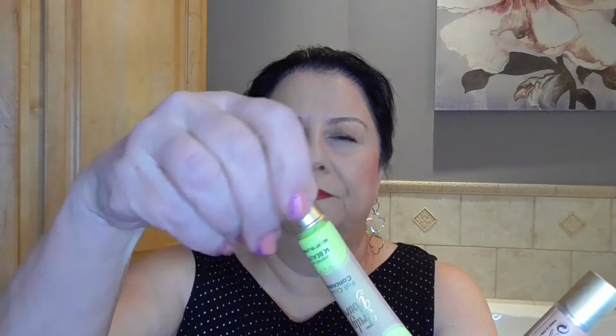They have 2 concealers. One is called the Full Cover Concealer. It's a tube, and it's typical tube squeeze out. So this is what they call the Truly Yours full cover concealer. This one is Truly Yours dark circle concealer. I don't have dark circles. I don't really know what the difference is.